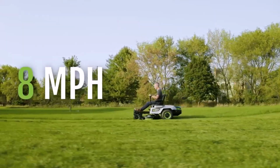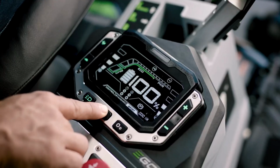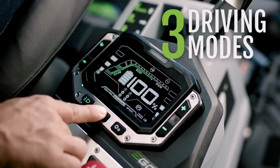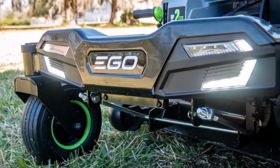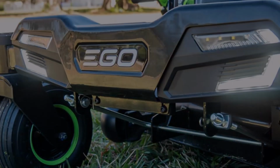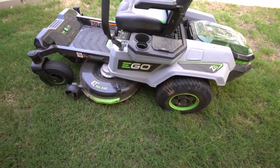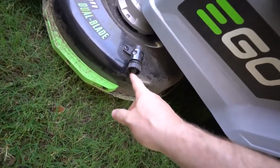The LCD display keeps you informed with blade and ground speed settings, drive modes, and battery life. If you prefer a traditional feel, the Z6E steer variant swaps the lap bars for a steering wheel with the same core features. So, which riding mower takes the crown?